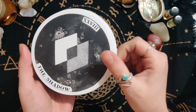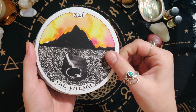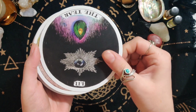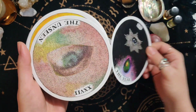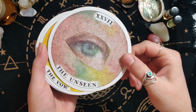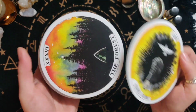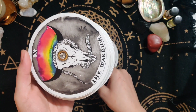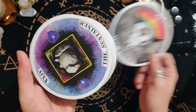I really, really love this deck. I find that it delivers very potent messages with and without the guidebook. I find that the artwork gives me more to work with than I thought that it would upon first glance. I find the round shape to be a really good way to draw attention to this deck in a reading, to make it the focal point. I don't think it's necessary, but it does do something, so at least there's that.